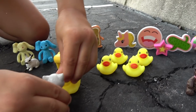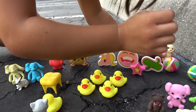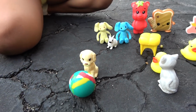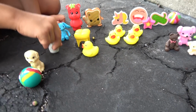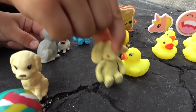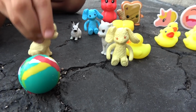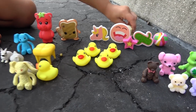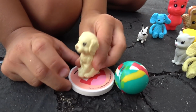She likes a ducky. There you go. And the puppy wants a ball. He likes to play with the ball. The green one. That's nice. Well, it looks like they want one more thing. Oh, she wants a bunny. She wants the yellow bunny. She likes yellow stuff. And what does the puppy want? He wants an eraser, a big eraser. You can use it as a bed to sit on.